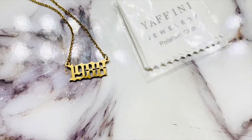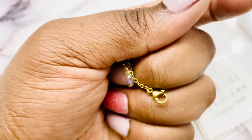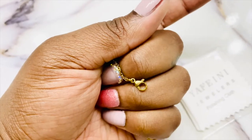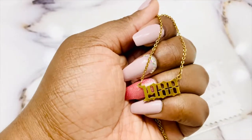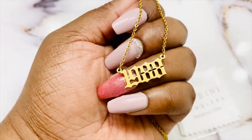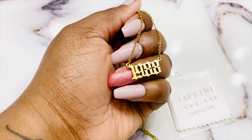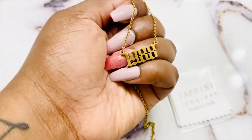So let me give you a few details about this necklace. As you can see here, it has the lobster claw clasp. It is gold plated, in this case meaning simply that it is sterling silver with a layer of gold on top of it. And of course on the website you get to pick whether you want yellow gold, white gold, or rose gold plated. It has the Old English letters.